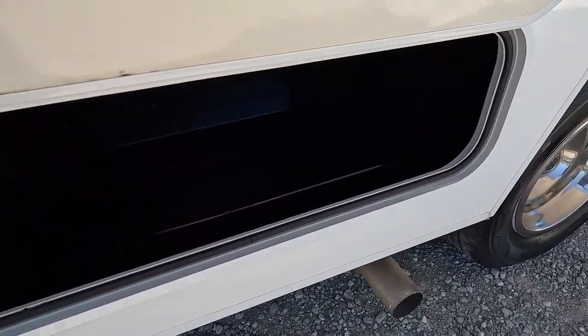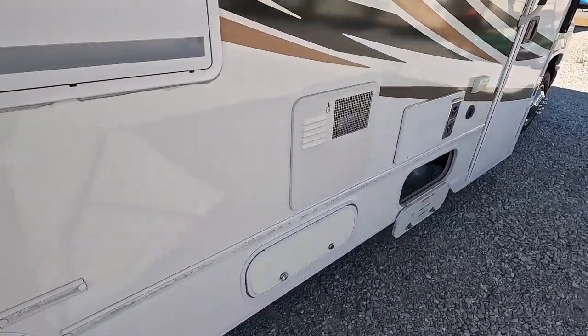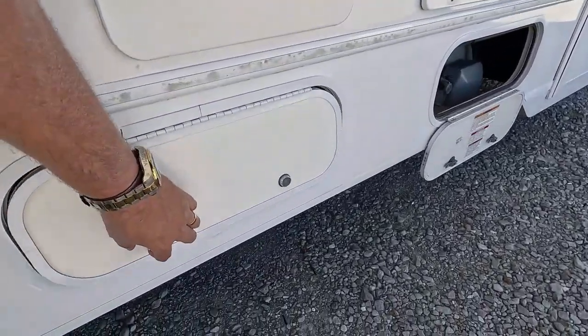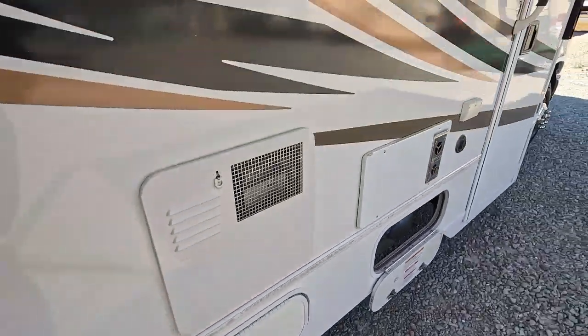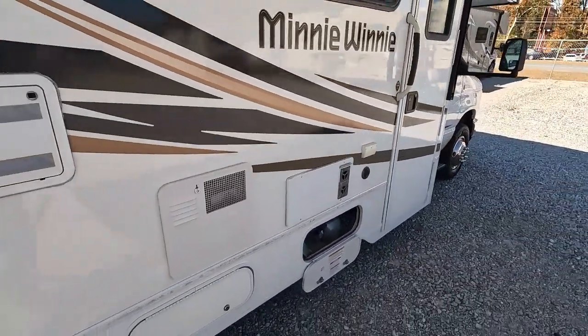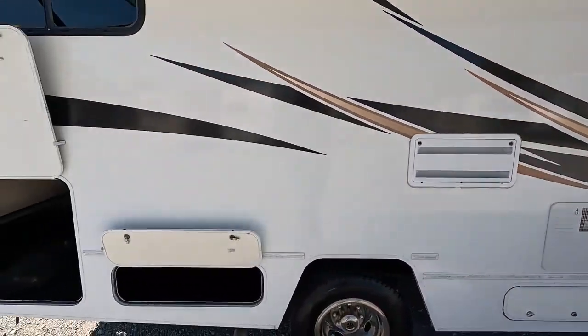I mean, like I said, wherever they can put it is the best way to describe it. They don't have the huge pass-through storage because they got to have space for the slide-outs to come in and out. But definitely get the job done.